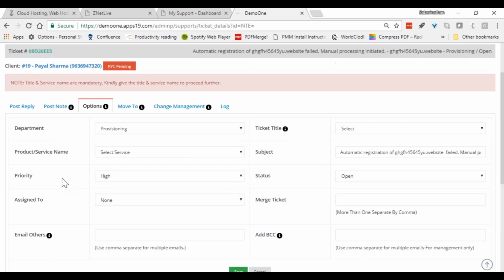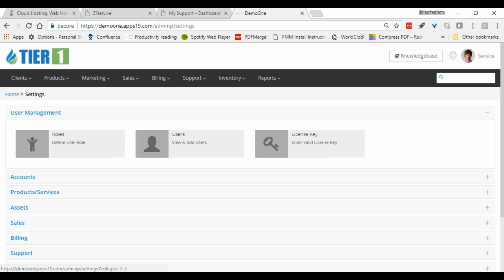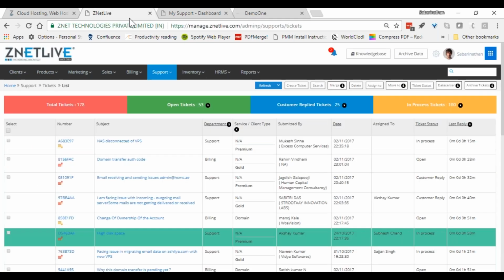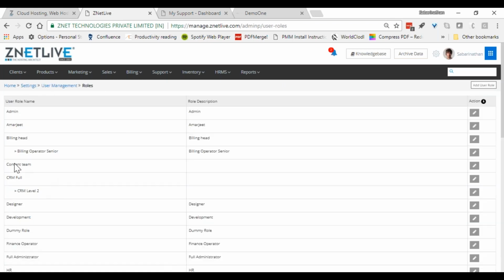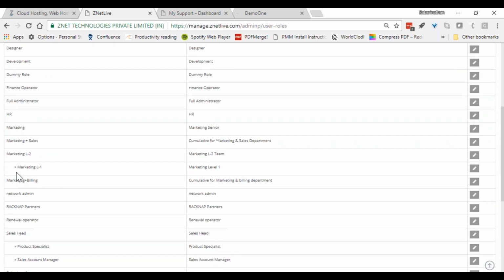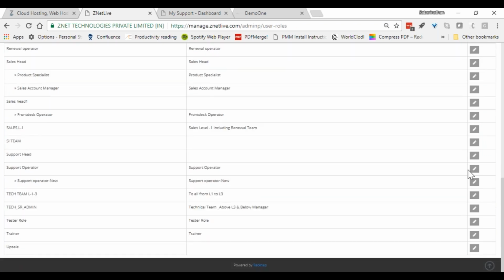Okay, so for example, there is a very interesting question about roles and privileges. Yes, RACNAP has tightly controlled role-based permissions, so you can define tons of roles here. For example, let me show you some capability there. So these are all the different roles you can create. Again, this is totally customizable. You can customize what you can do, what you can't do.